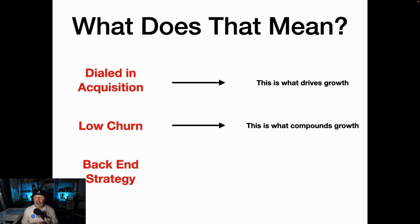Okay. Low churn. Low churn is probably the one thing that will compound your growth, your profit, and your business more than anything else. It's one thing to charge a customer a lot up front. It's another thing to keep that customer for a very long time. And when you look at the side-by-side math, even charging high retainers like $1,500 or $2,000, most of the time, just because of the stick rate, the SaaS model will beat the SMMA model if you do it right. And then the back-end strategy.